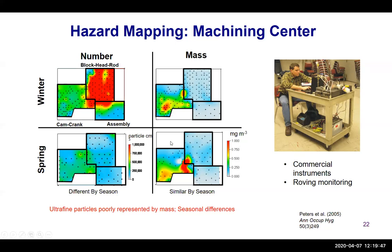We were able to figure out that the natural burning, natural gas for heat, was the cause of this area, this red blip. But the hazard mapping allowed us to be able to see these different areas of the facility.